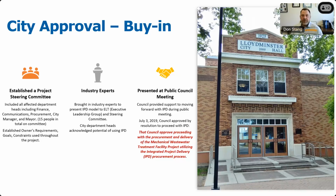We brought a lot of industry experts in. We brought in parties that had delivered fire halls through IPD or a school expansion, those types of projects. We brought them in to help us understand the IPD process, what the risks were in going down an IPD route and what the rewards were. From our research, yes, there are some risks to it, but we felt the reward outweighed that risk tenfold. And then we presented that to council at a public council meeting, and on July 3rd, 2019, council approved by resolution allowing administration to proceed with the IPD delivery model as our procurement process.